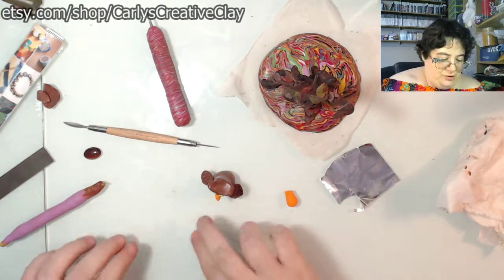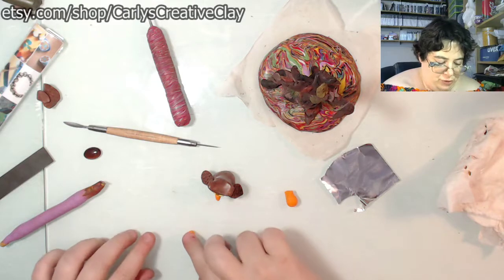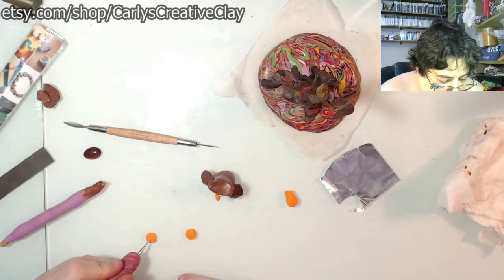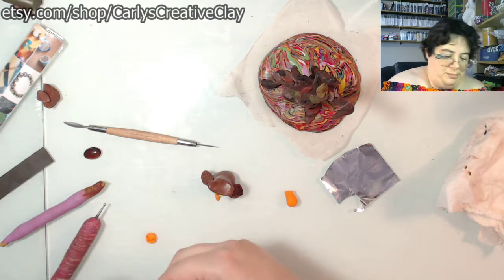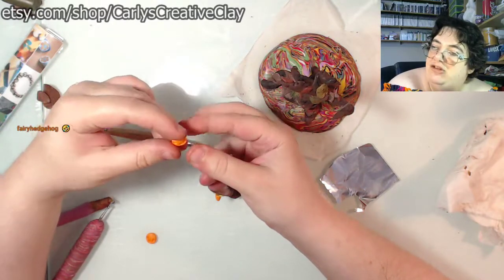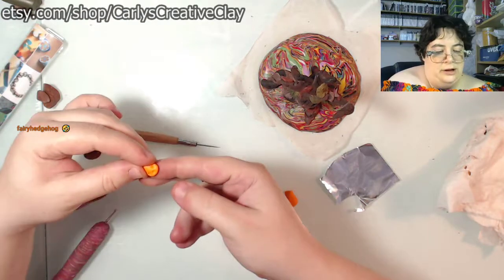So, two little balls. These are going to be the feet. We're going to push them flat. Then I'm going to get a ball tool. I'm going to go one dot in the middle, one side, and then the other side. So in the middle, one side, the other side. Then the back of it, little pinch, and you end up with that. And little pinch.